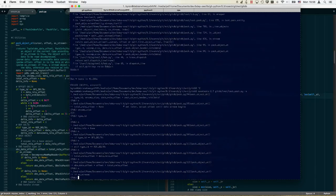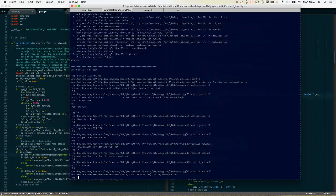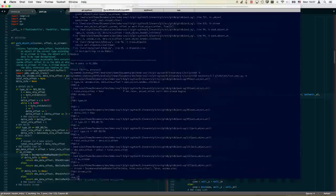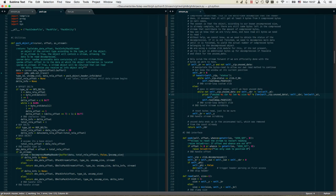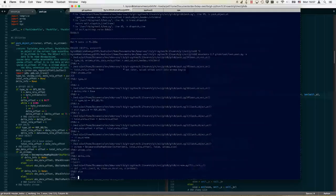It is a stream. Uncomp size should still be something. Yeah, it is. Delta info. There's nothing. Okay. But if I go in here, I should have a size, right? So that's not the one. Okay.